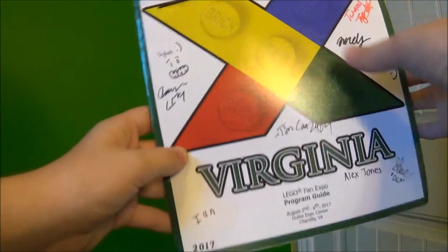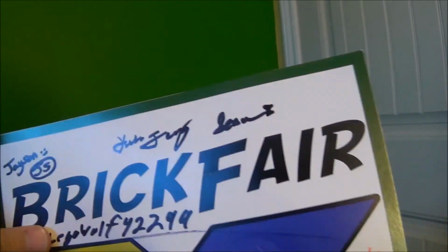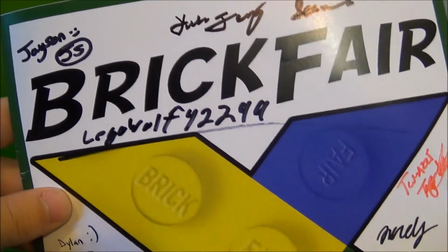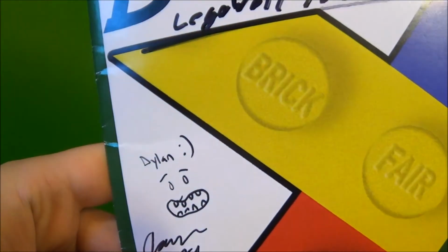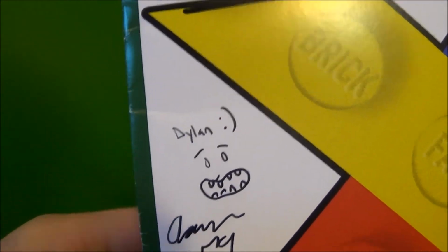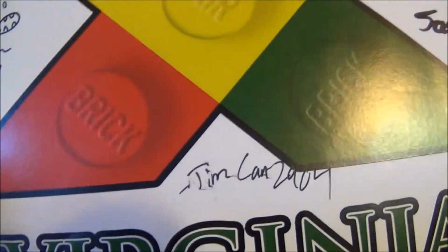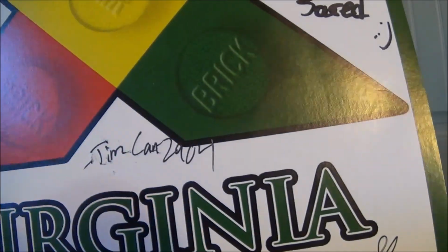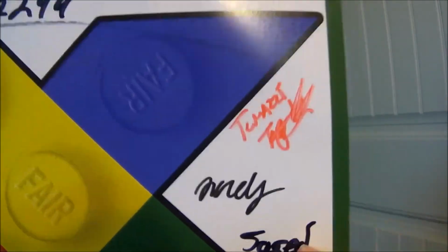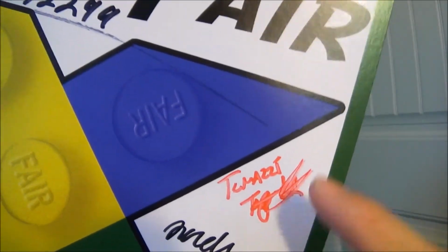So up here we got Jayson, Yale 97 Lego Maniac, Sean, not Darren Customs, is a different Sean, Will Lego Wolf 42299, Dylan, I think he drew Mr. Meeseeks. He drew something. I don't really know exactly what it's supposed to be, but yeah, Dylan the Moose Figs, Aaron Legomatic 9, Ian Phantom Figs, Tim Can 2904, Sean Daring Customs signed it as Alex Jones because that was a meme. Shane the last Prime, Jared Figs, Andy Delta Customs, and Taylor TC Maz. And I forget the number after his name, but it's TC Maz, I think 1.